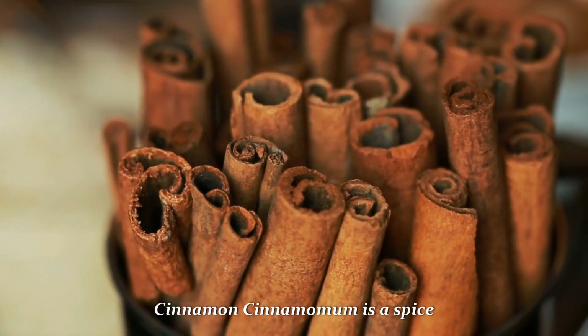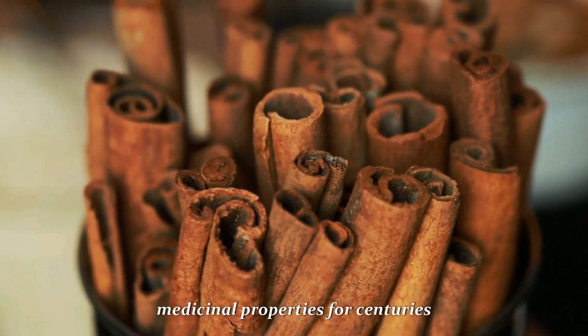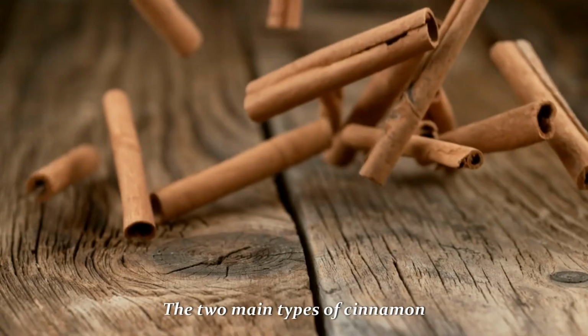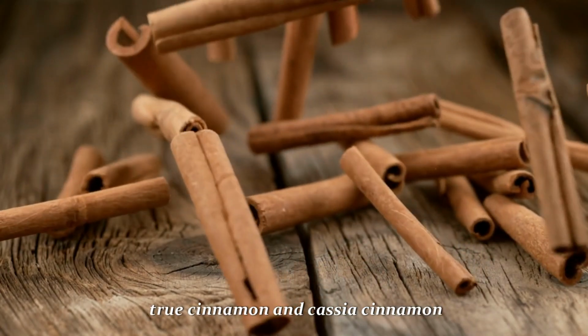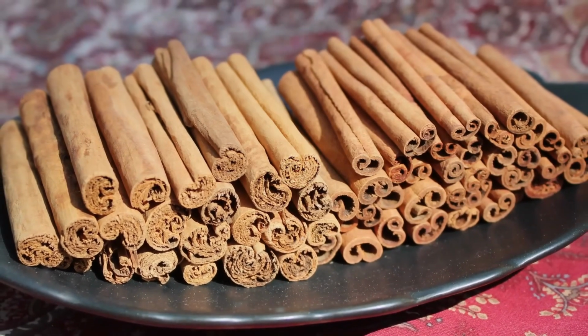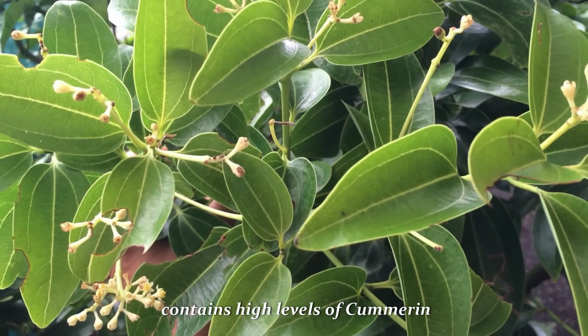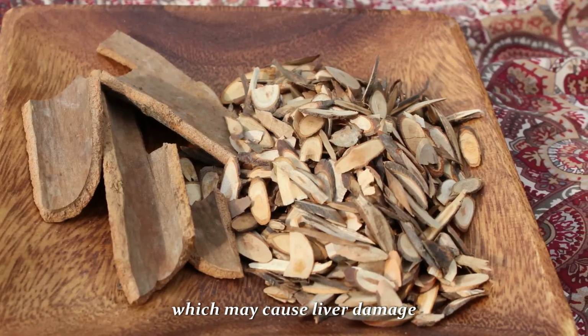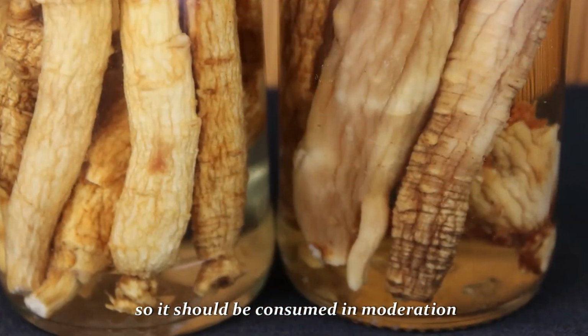9. Cinnamon. Cinnamon, Cinnamomum, is a spice that has been prized for its medicinal properties for centuries. The two main types of cinnamon are Ceylon, true cinnamon, and cassia cinnamon. Cassia cinnamon, the more common variety, contains high levels of coumarin, which may cause liver damage in excessive amounts, so it should be consumed in moderation.